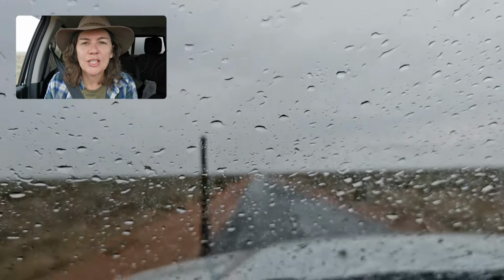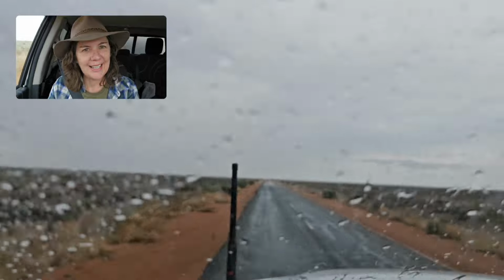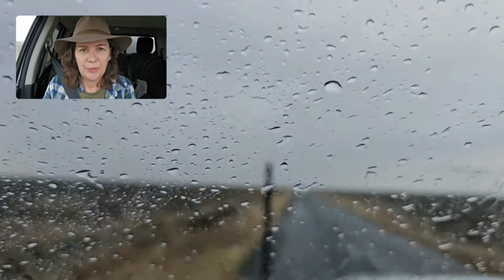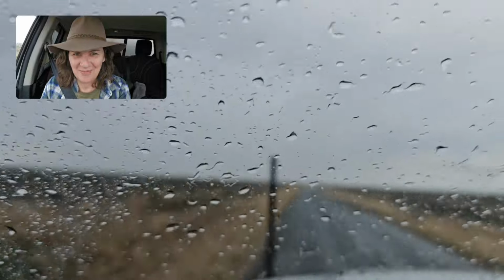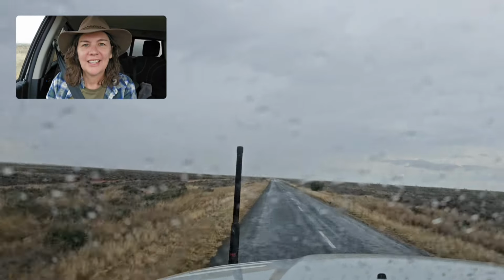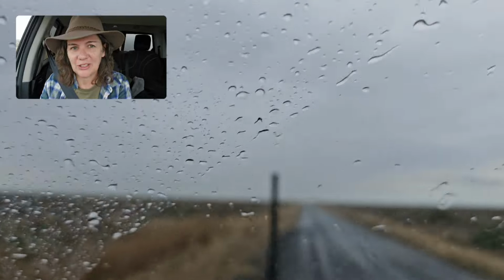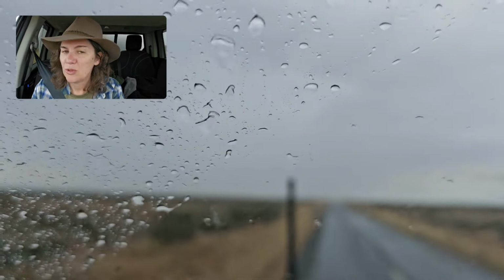So we've made it back onto the black stuff. Back on the bitumen. We're thinking we definitely made the right call because it's pretty heavy rain out here now. So that kind of makes us feel a bit better. Anyhow, we've made it and hopefully can go somewhere exciting now even with the rain. We're actually quite enjoying the rain because we haven't seen too much of it at home base. So just keep on keeping on.